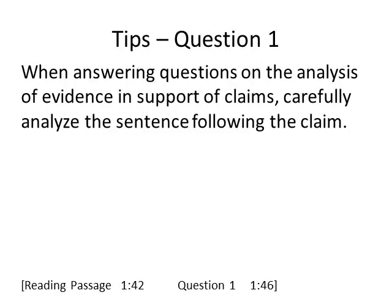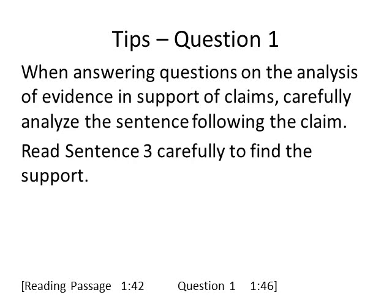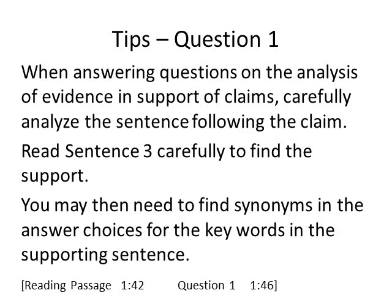Let's look at tip 1. This kind of question is what we call analysis of evidence in support of claims. So you need to analyze the sentence following the claim very carefully. This claim is in sentence 2, so we need to read sentence 3 carefully to find the support. You may then need to find synonyms in the answer choices for the key words in the supporting sentence. Of course, press pause if you need to.